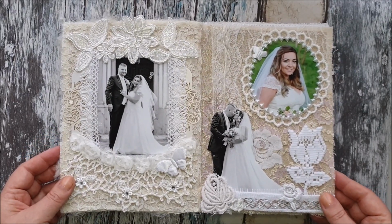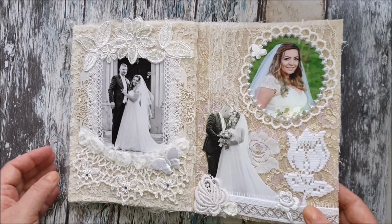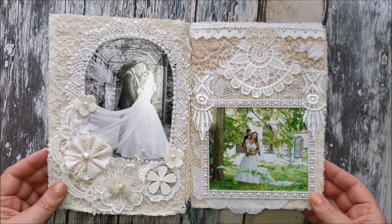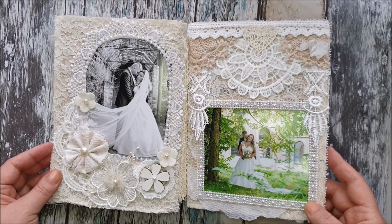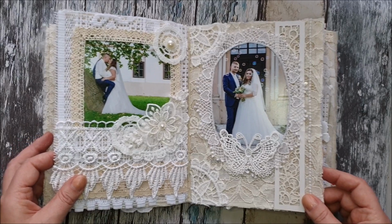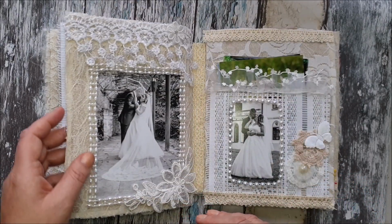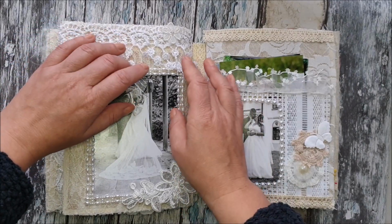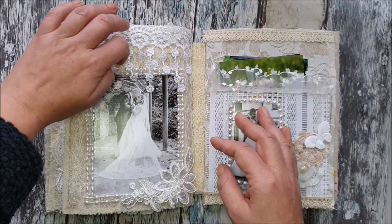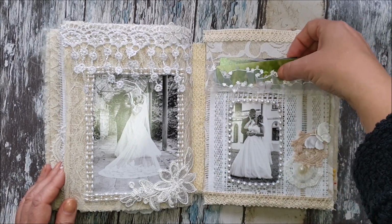wedding, in the decoration part, was a little bit more in vintage shabby chic style, and so I decided to make the album in kind of shabby chic vintage lace style. I always wanted to try to make an album in such a style, but I never had the opportunity. So I worked on this one, and I'm quite happy with my results, so hopefully they will like it too.